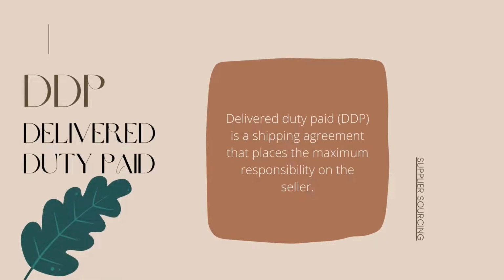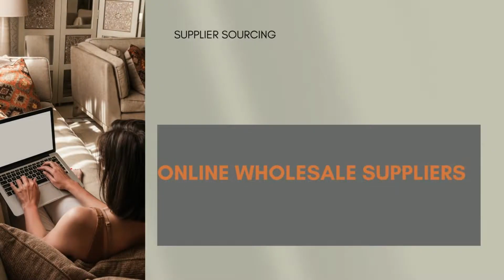DDP, or delivered duty paid, is a shipping agreement that places the maximum responsibility on the seller, meaning, in addition to shipping costs, the seller is also obligated to arrange for import clearance, tax payment, and import duty. Now that you're done familiarizing yourself with Incoterms, it's time to find a supplier.